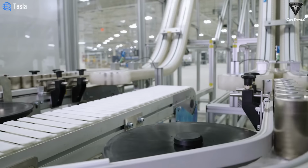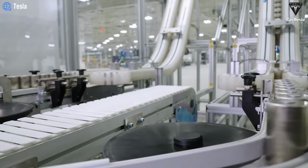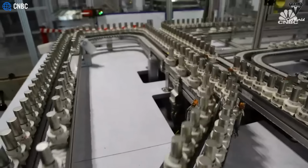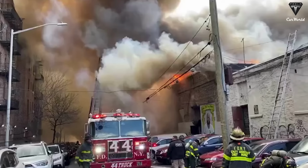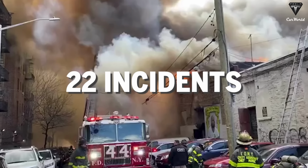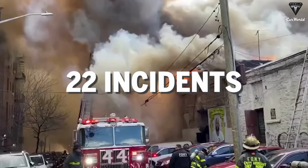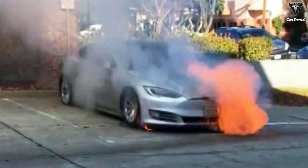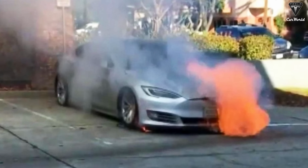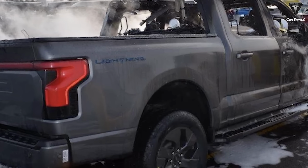Lithium batteries are likened to slow-burning bombs as the increasing number of explosion incidents raises questions about the safety of these battery packs for electric vehicles. According to media reports, in New York alone, there have been 22 incidents of lithium battery fires. There are enough stories to support this viewpoint. Some fire incidents, including fires involving Tesla vehicles and Ford electric pickup trucks, occasionally make the headlines.